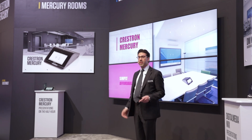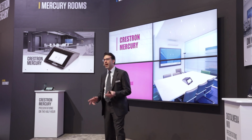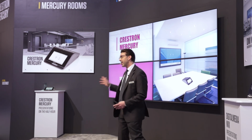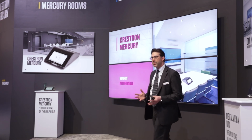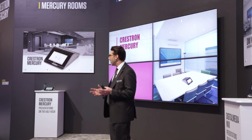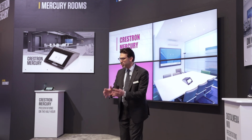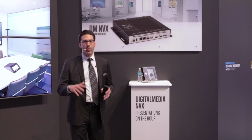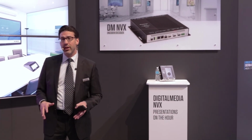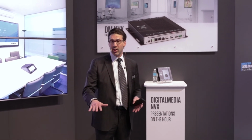And let's not forget, it is affordable. When we're talking about smaller spaces, and again, the capabilities are good enough for large spaces, but they're priced to scale. They're priced to be able to buy these things in the hundreds or thousands. It's priced for even those small little huddle type spaces. So when a lot of people think about Crestron and they think complicated, they think expensive, not at all.